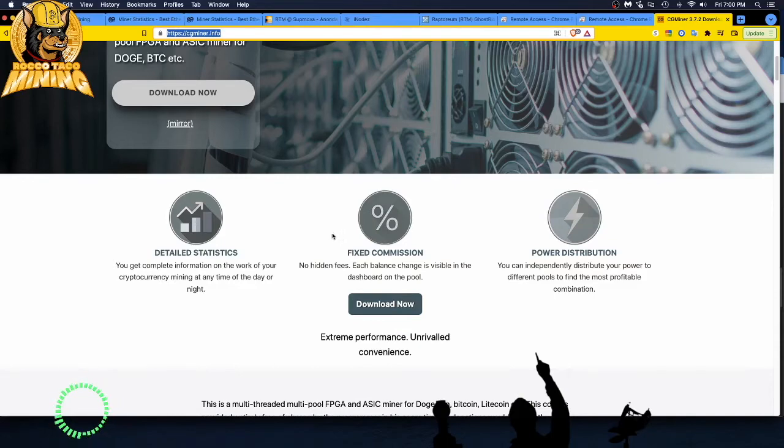Yeah. My miners of choice are T-Rex Miner for NVIDIA GPUs, NBMiner for AMD GPUs, XMRig for CPUs, and SRBMiner for CPU mining.